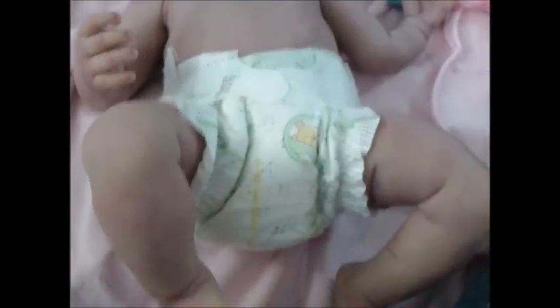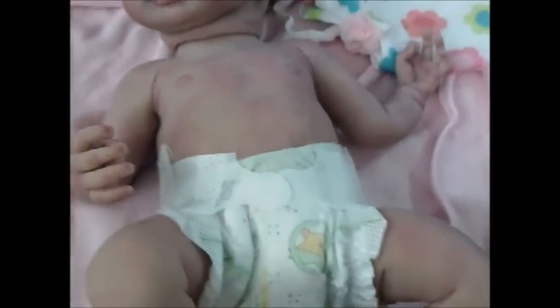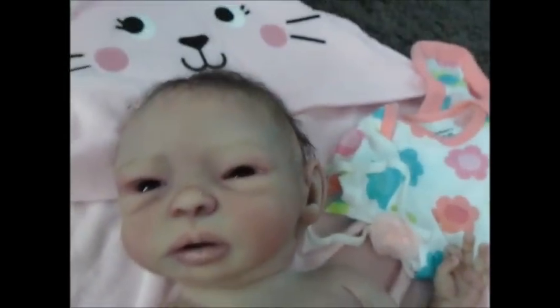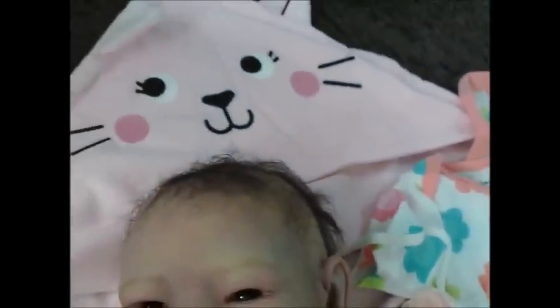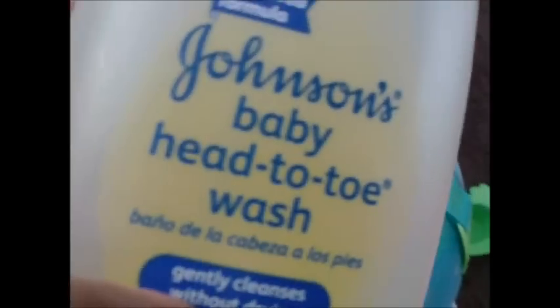She just got burped, and I just took her out of her little onesie. She's still in her diaper until I get her in the bath. And then her little towel. And she's all ready for bath. Have her little bathtub set up right here. I just need to get some soap in there. Just using Johnson's Baby Head to Toe Wash. Just squirt a little bit in there.